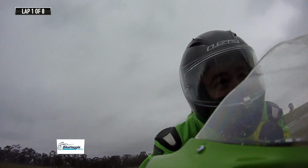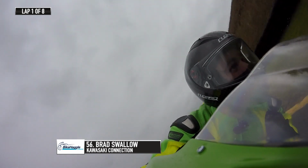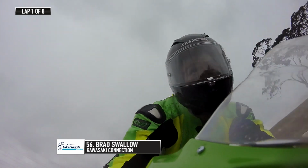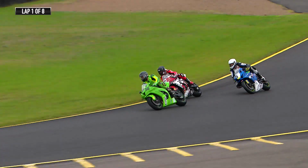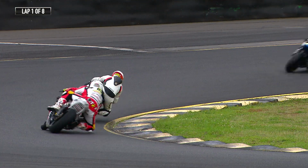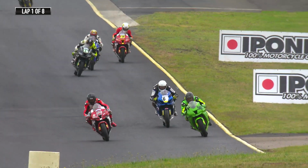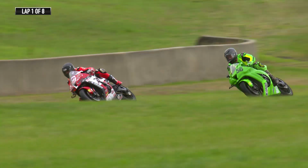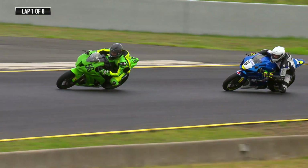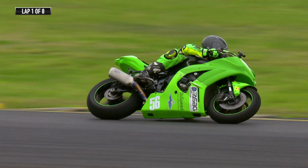Simon Galloway's lost 2 positions there in one corner, Lance. It's a great start, but looks like he's lost a bit of pace. Yeah, the Chris Watson Motorcycles Yamaha pales into insignificance. There goes Swallow round the outside. Vitale up the inside. Mcintyre relegated back to 3rd. Shuffling and changing already. Look at that. Who's that? Is it Tim Griffith? Tim Griffith on his bike there, going up the inside of Simon Galloway. So Simon's definitely lost a bit of pace.